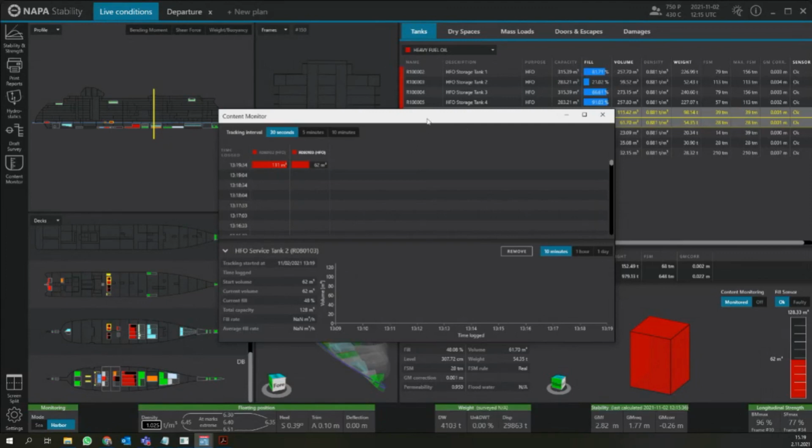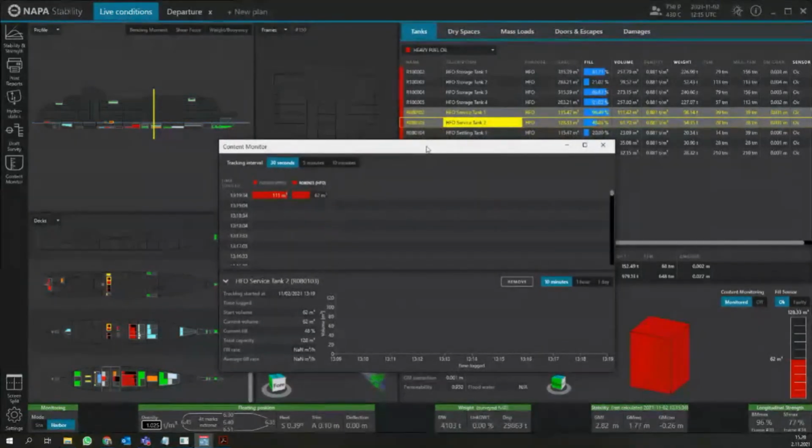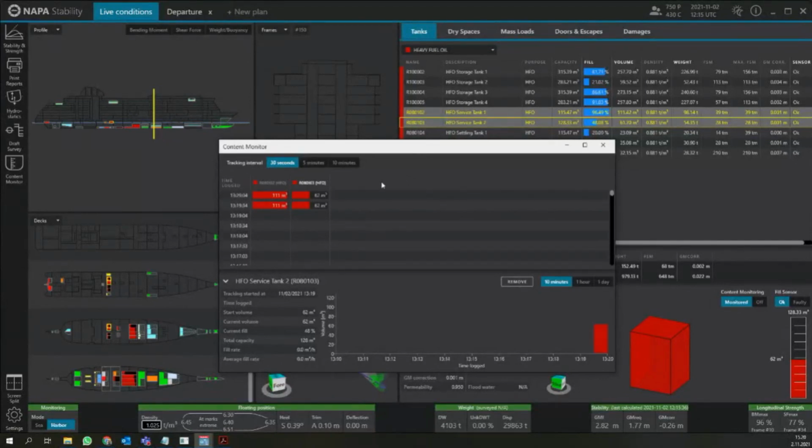And here you can, for example, if you are doing some bunkering operations, you can monitor the selected tanks, so that there is no limitation. So basically you can add as many tanks here as you like. And now the software starts recording the content change in the tanks. Here you can see the time logged now. So now the tracking interval is 30 seconds. So you can control that. Like for example, setting it to 5 minutes or 10 minutes.